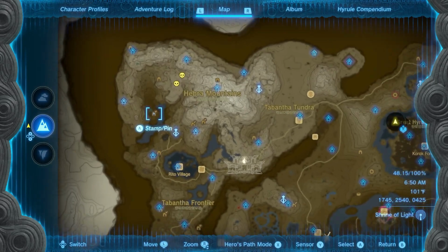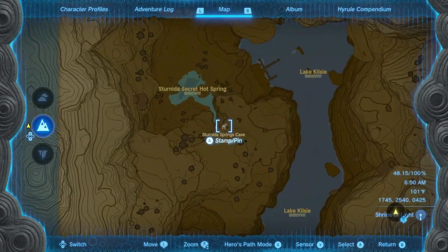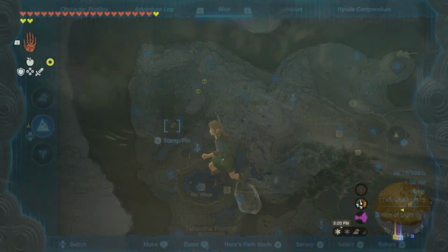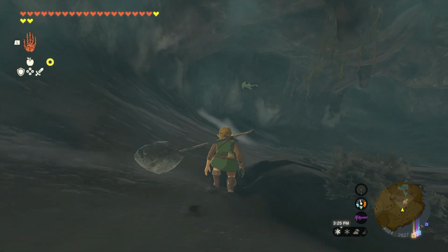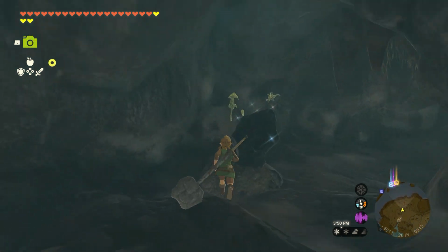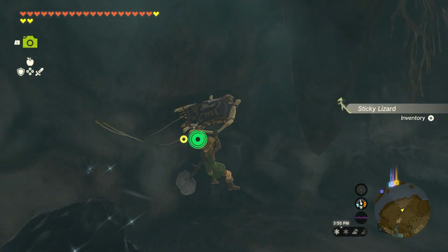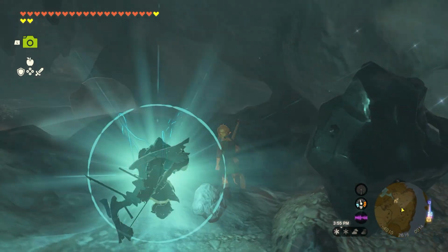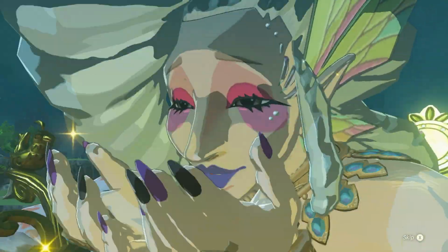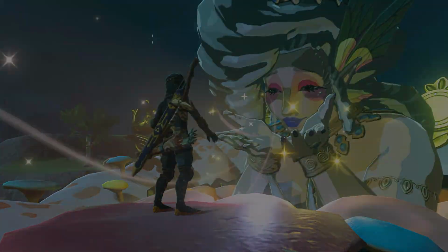If you're absolutely desperate to get these sticky lizards without spending rupees, you can find 11 of them inside the Sternita Springs Cave, located here. I personally got tired of slowly sneaking around and trying to catch them, so I just bought the remaining ones I needed from Beetle. Either way, it shouldn't take you long to have all the materials required to upgrade your Froggy Set to level 1.